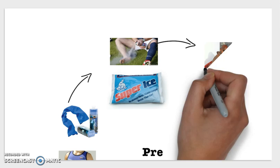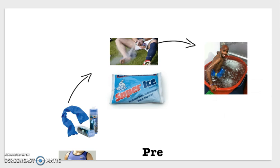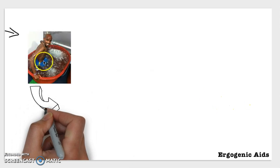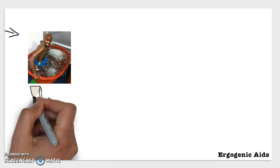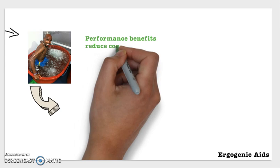And then last but not least, some of you may have experienced this, but there's good old Mo Farah jumping into an ice bath. And there's research about this saying that if you're getting bumps and bruises, they're a good idea, but not for every single event. Alright, so let's look at the benefits of each one of those.